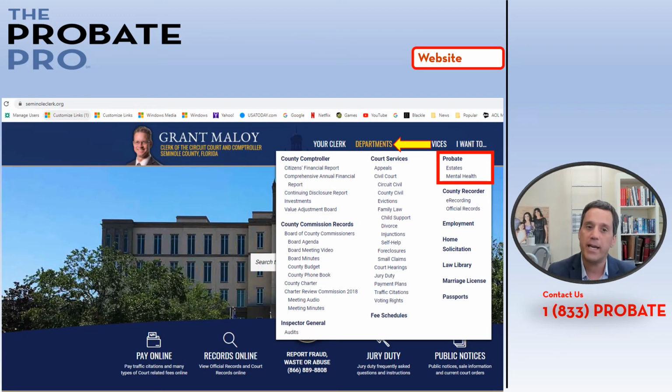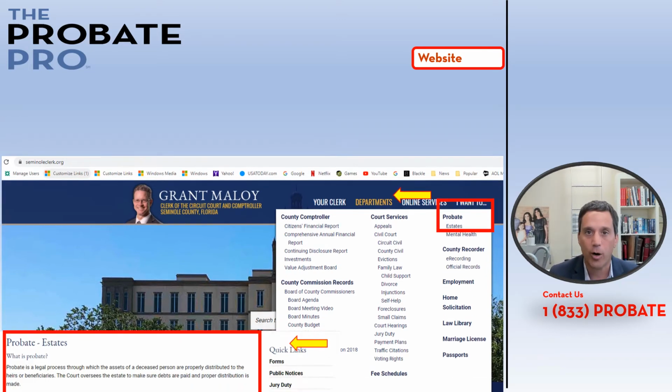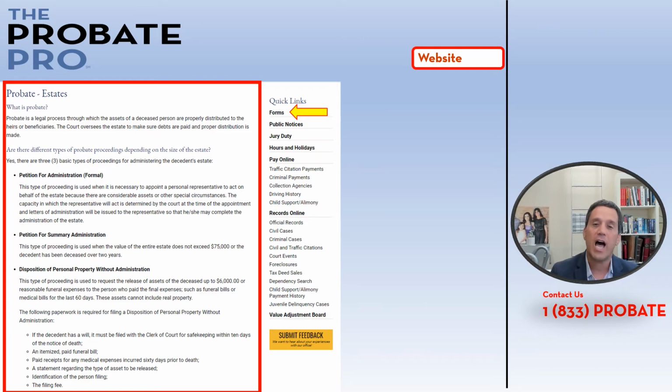This particular page, back to that home page, shows you that on the departments link, you can look up specifically around probate and guardianship related issues to get some frequently asked questions answered, as well as court forms. As you can see here, I've clicked that link and it's taken me to the FAQs relating to probate, some of the real basics, ABCs of probate, so you have a better understanding of what's going on.